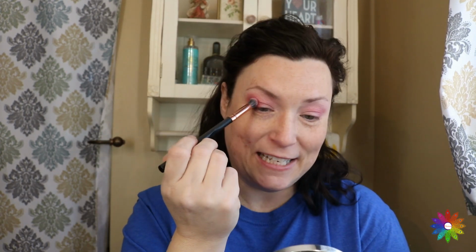I have been trying that Revolution palette a couple more times, and I just find that it's a pain to blend. You literally just have to keep blending, blending, blending, and get a little bit more vigorous with it. And I personally don't like to do that. Whereas this, you can see it's just effortlessly going on. Okay, now we're going to go back into the Profusion palette, and we're going to pick up a little bit of that color Tease, just a tiny little bit of that.